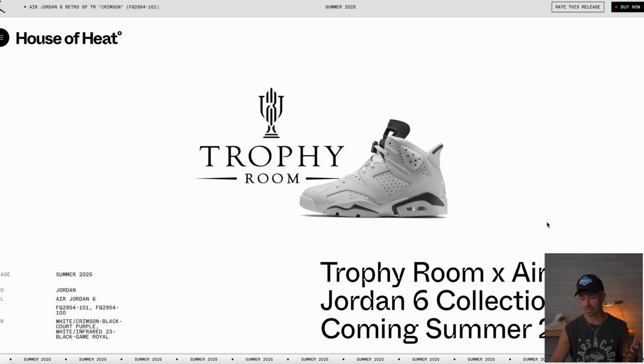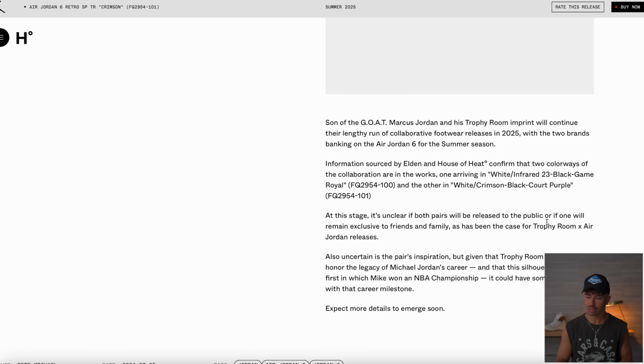So the 2 colorways that we know of, just based off of the color code, are white infrared 23 black game royal, and then the second one, white crimson black court purple. These could be pretty interesting. I do like what Trophy Room did with the 7s in terms of the quality and the colorway, so it'll be interesting to see what they could do with the 6s.